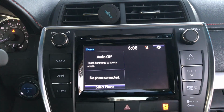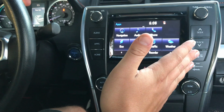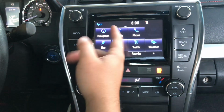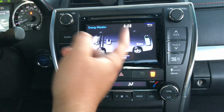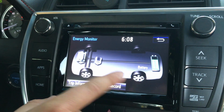Right on. Okay, moving on to the stereo. Has all the fun features of newer cars nowadays, I would say. If you go into your apps button, which I'm already there, you can go into your satellite navigation, your eco setting, which is pretty fun. When you're driving the car around, it'll show you how the engine's working, how the battery's working, how the electric motor's working, and I'll show you guys that a little later.